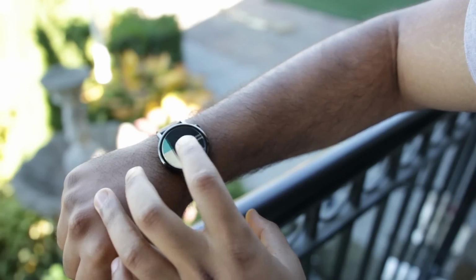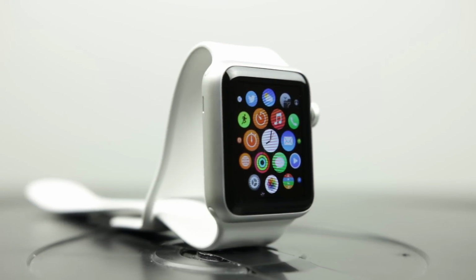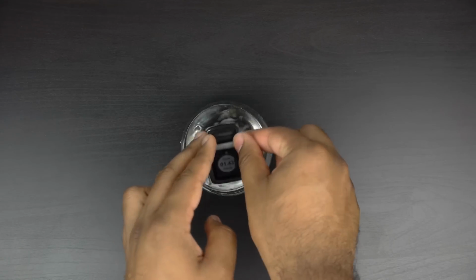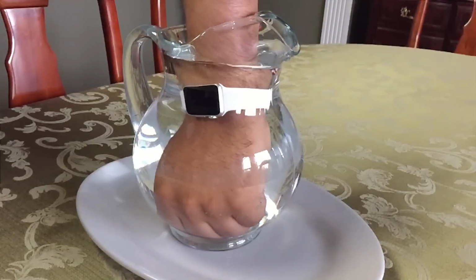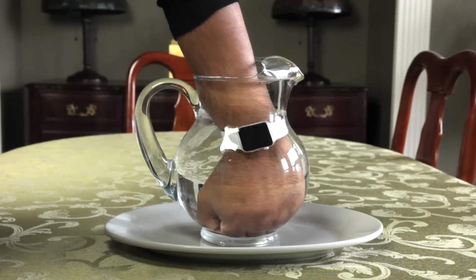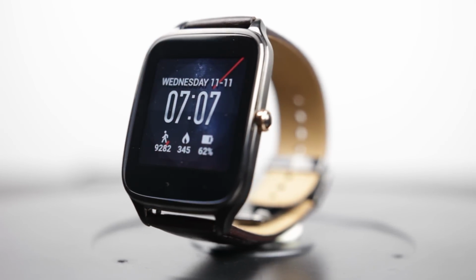Now, the first thing that we're going to take a look at is the build quality and design. Now, speaking of the build quality, pretty much all of these watches are very good. They're all to some extent dust and water resistant, so they're pretty durable in terms of most of the things you're going to do in every day-to-day life. But in terms of the design itself, now that is definitely more of a personal choice.